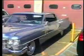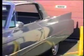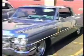The one nice thing about this car is the air conditioner. For a 1963 car, the air conditioner really blows cold and gives you a very comfortable ride.